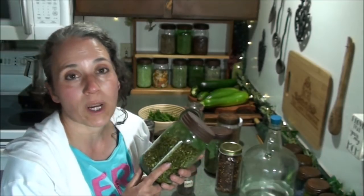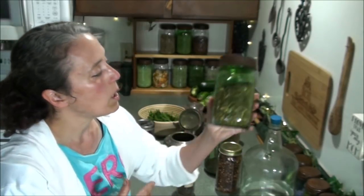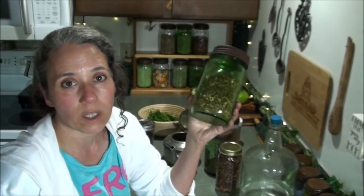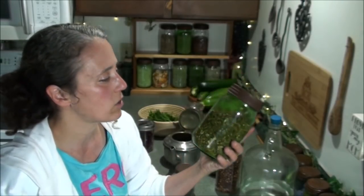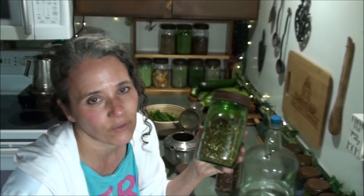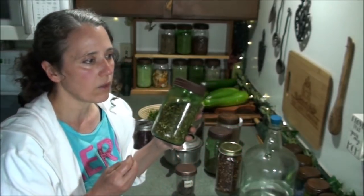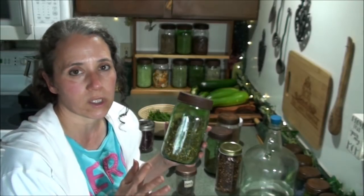But this year I'm going to try harvesting some in the fall and see what the difference is as far as flavor. But anyway, here's a jar of dandelion root that I've put together, and this is from last year. I still haven't used much of it. I don't add it to enough teas because I keep forgetting about it. But it has kind of, especially when you let it toast a little bit, basically I just dehydrate it.